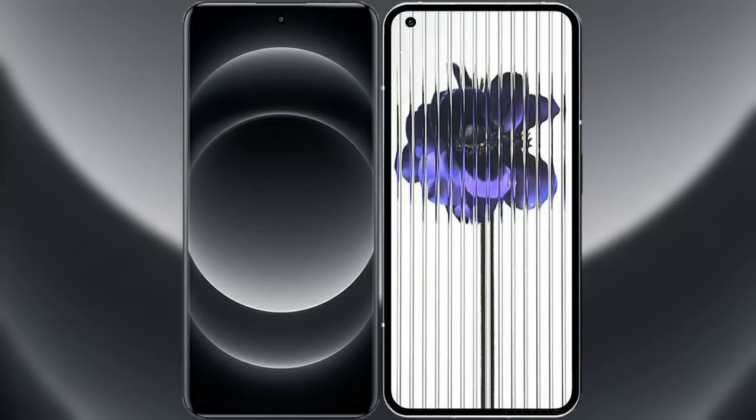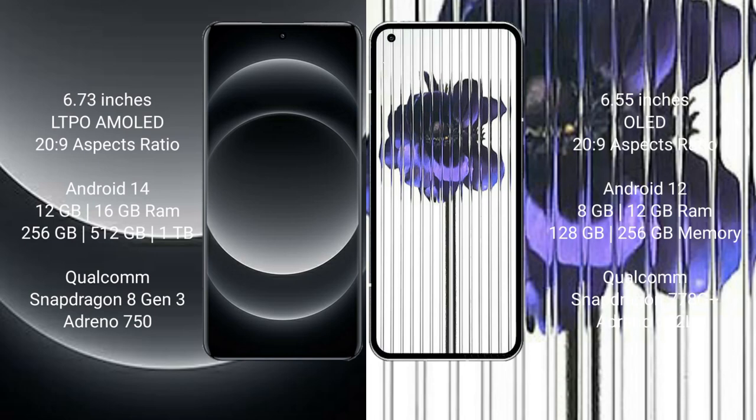I will compare the new Xiaomi 14 Ultra with Nothing Phone 1. Xiaomi 14 Ultra comes with a 6.73 inches LTPO AMOLED display and aspect ratio 20:9. Nothing Phone 1 comes with a 6.55 inches OLED display and aspect ratio 20:9.